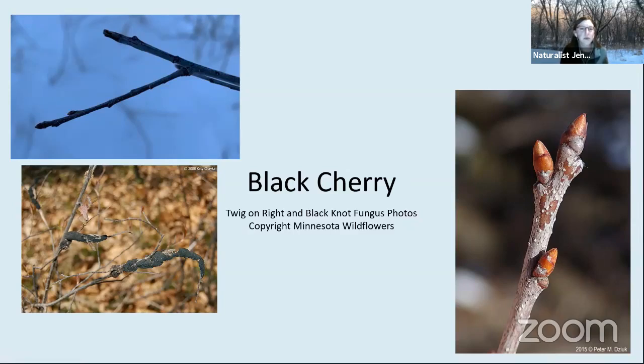And I kept the darker picture of the twig to show that these often grow in what are called spurs on the branch. So you'll have a branch, and then oftentimes instead of alternate buds right away, you have another little twig that comes off the side with buds on that. They call that a spur or a side spur, and cherries are relatively well known for having that. So they're quite twiggy trees.